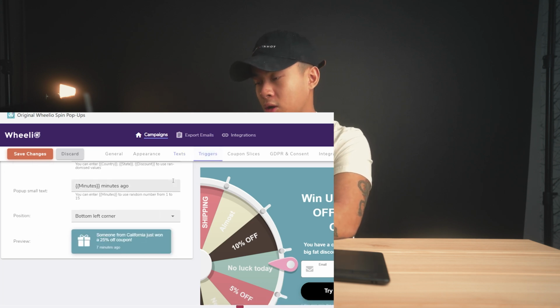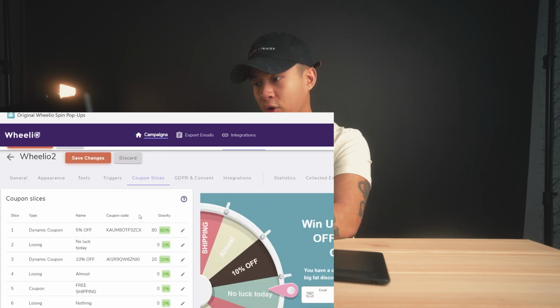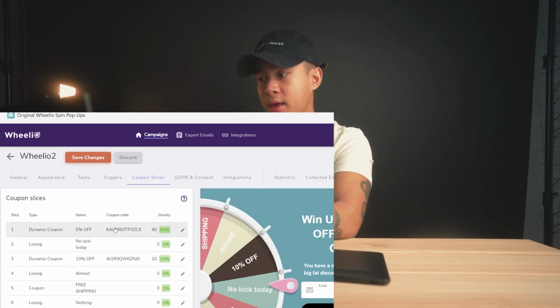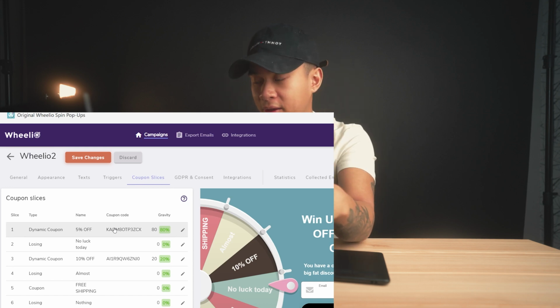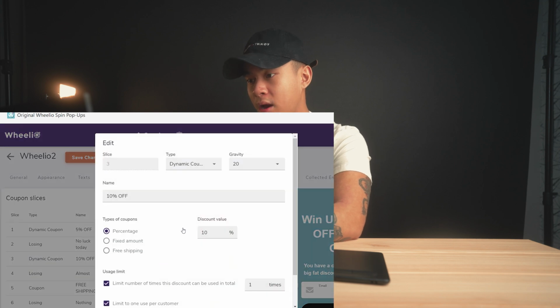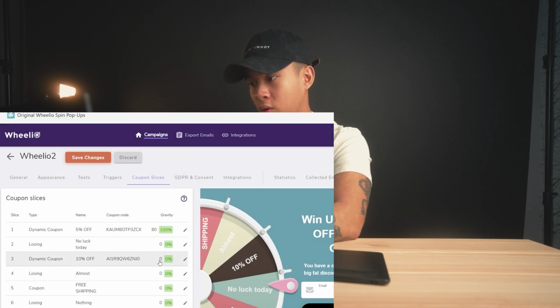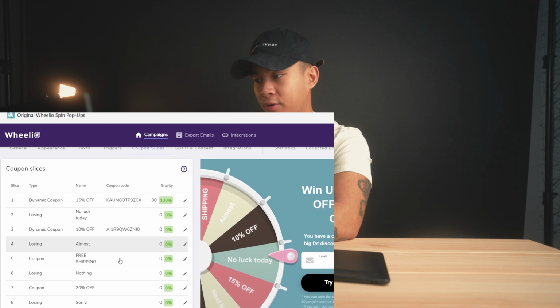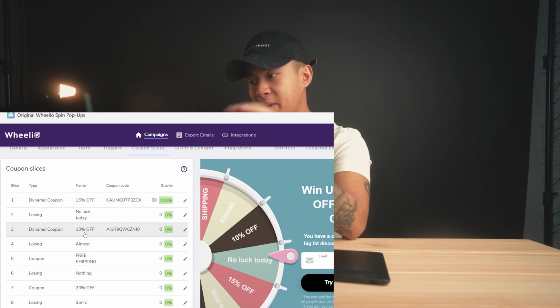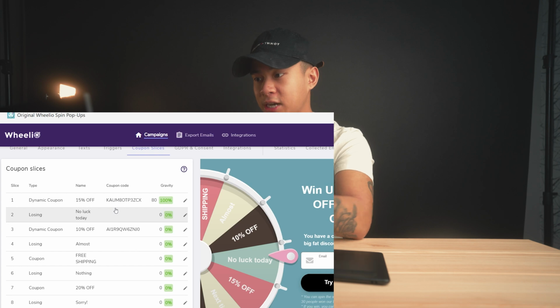As for the triggers, we're just doing user leave intent, no pull out tab, okay? Just on user leave intent. And then for the coupon slices, we're making sure that if we're giving them 15% off, then every other discount is below it, okay? And we're going to set the gravity of every other code as 0. So let's say this is 15% off. Every other code and discount should be less than 15%. So we would change this 20% to like 1% or something like that. We're trying to make it seem like they're winning the jackpot, okay?